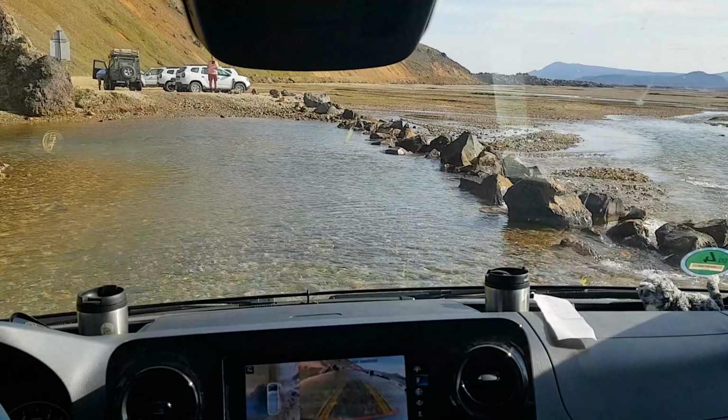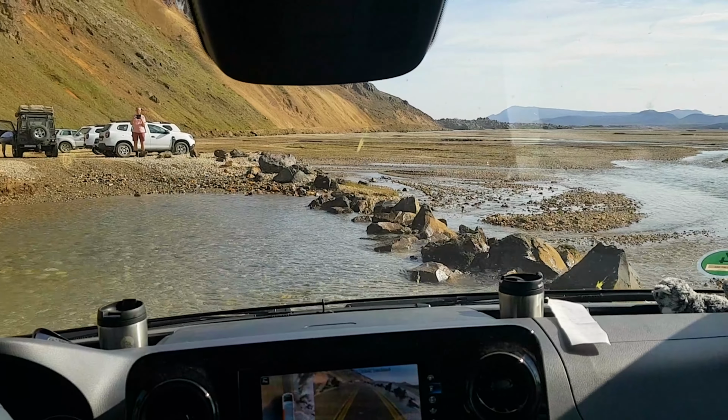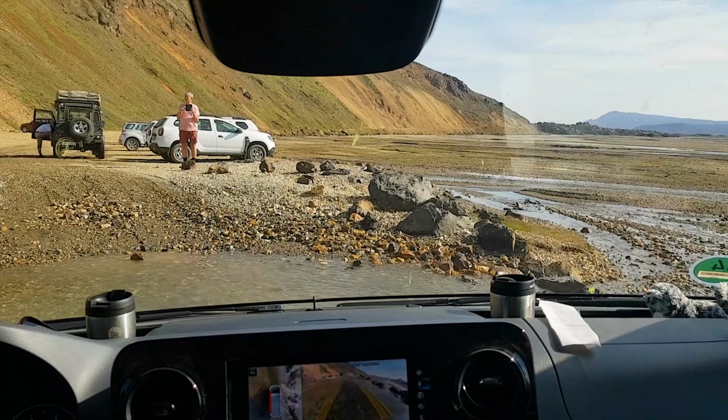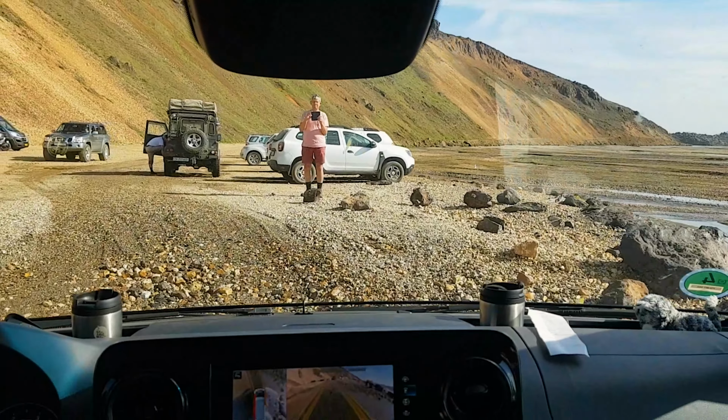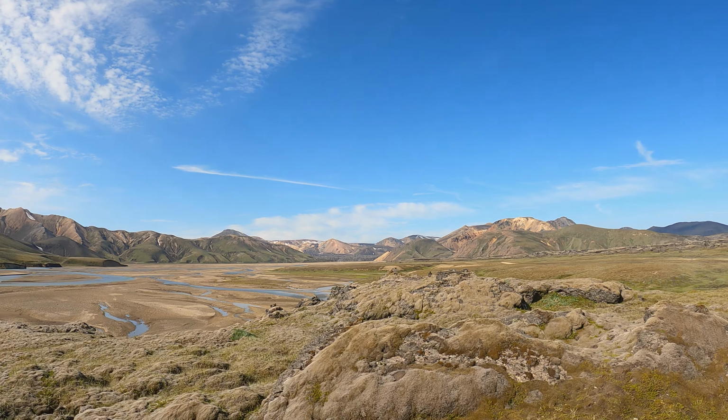The next day, we had a longer journey ahead of us. Destination: a remote campsite by a lake. Further via the F208 and then onto a very special road, the Faxasund. We'll tell you more about this in a moment.